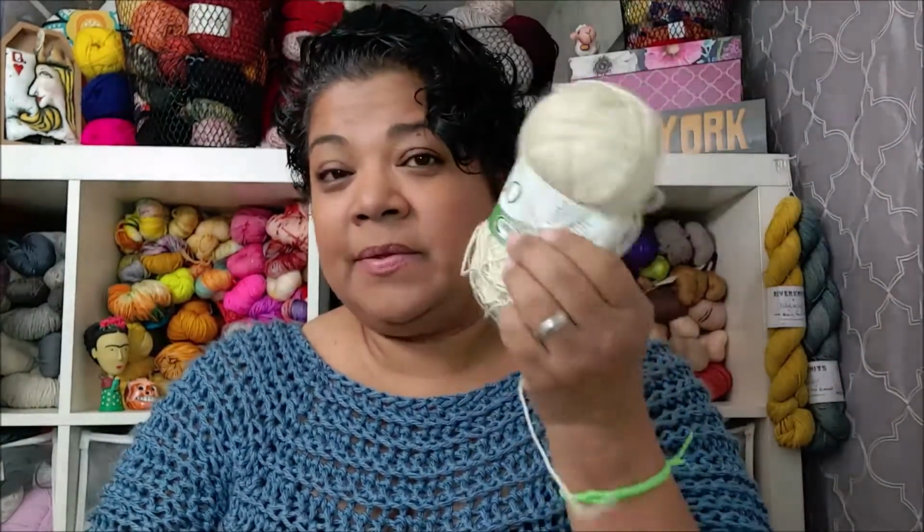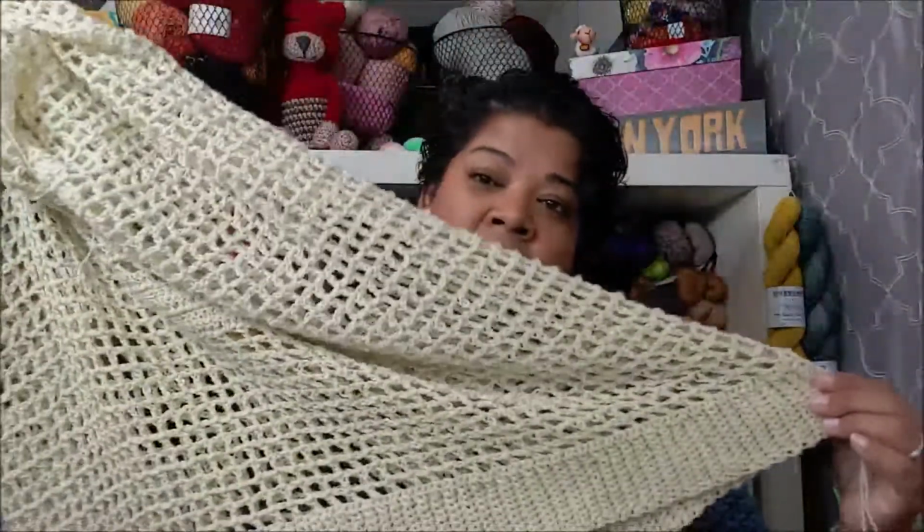What's fantastic about this yarn is that it costs $2.29 a ball, and it's 50 grams. So you can see I have used a lot of yarn for this project, and it's been really economical.